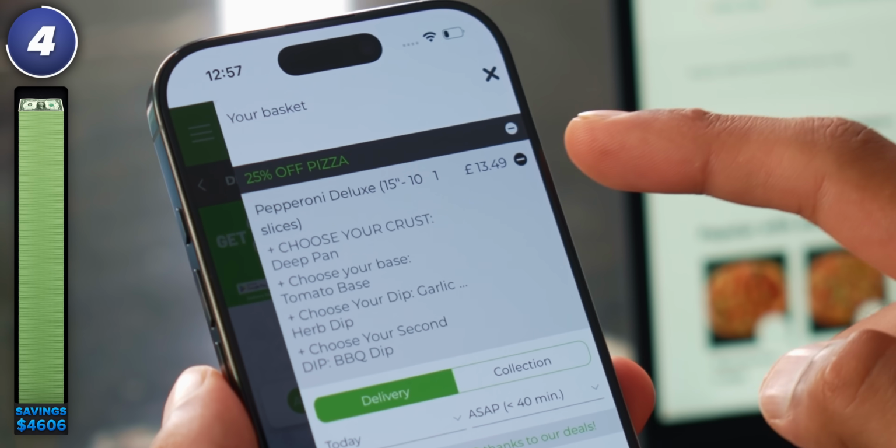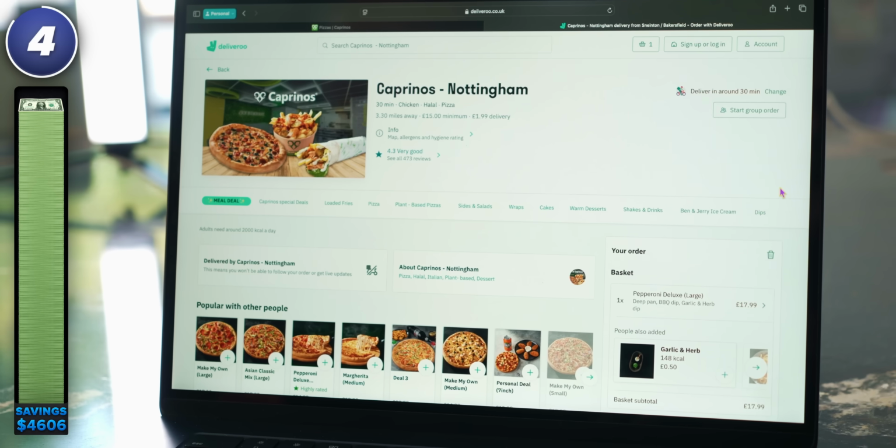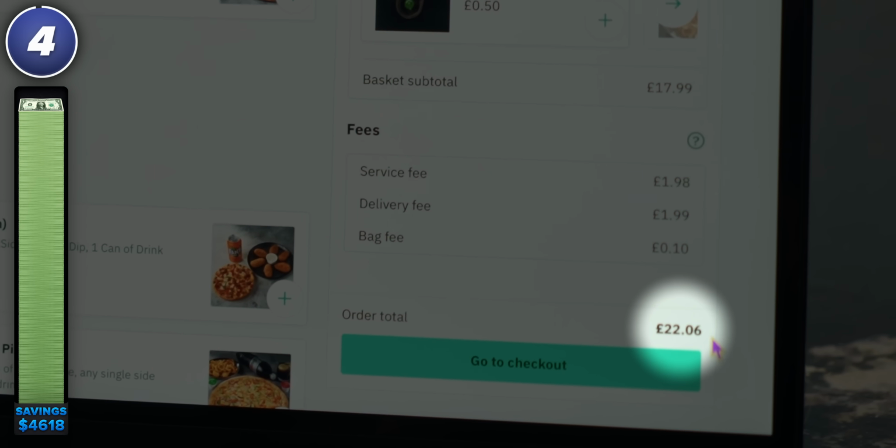So for example, local pizza place in my old hometown, Caprino's, the exact same pizza plus delivery that would be £13.49 if you use the Caprino's website will now become £22.06 if you order via Deliveroo.